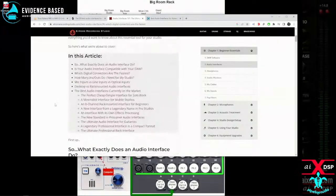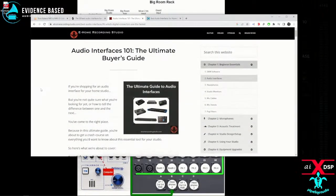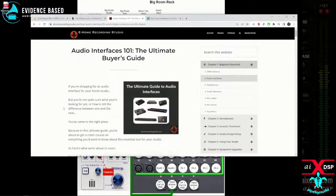What year is this thing written in? I'm still waiting for Thunderbolt to really, I mean, what do we do? We're still running USB for most stuff. And, there's Dante, which it's probably the less said about that, the better.